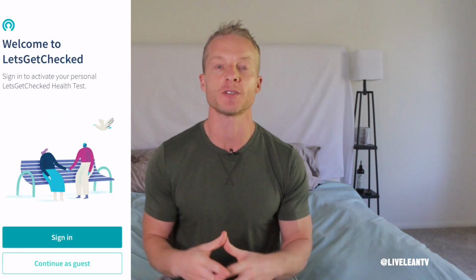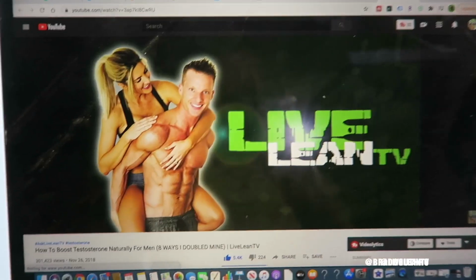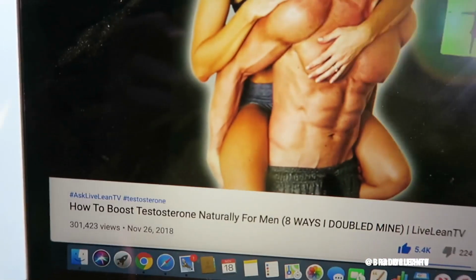So after doing all this, it now gives you access to your testosterone level results inside the Let's Get Checked app. But before sharing my results from this testosterone test, I want to first share a quick story about my experience with low testosterone levels in my early 30s. As a reference, I'm now 40 and I have since doubled my testosterone levels. I also posted a video on the 8 ways how I naturally doubled my testosterone levels. So rather than just resharing those 8 ways in this video, let me just put a link on the screen or in the video description below for you to go check out that video.